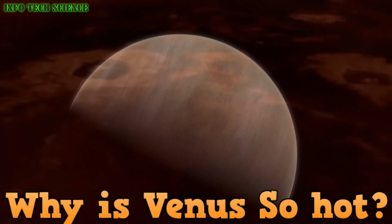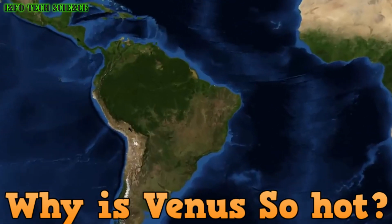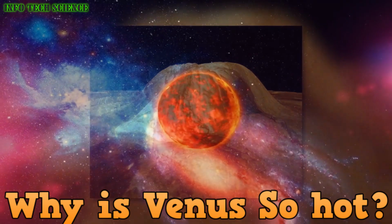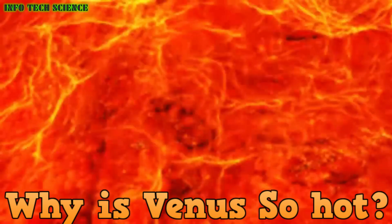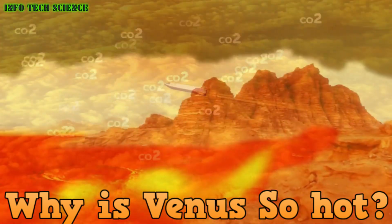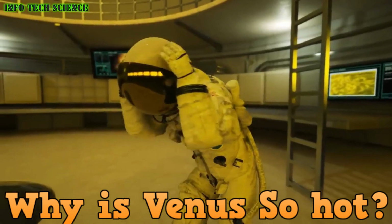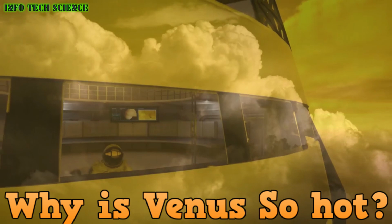Buckle up, because we're about to take a virtual trip to this unforgiving inferno. Imagine landscapes so scorched they blur the line between solid and liquid. Forget rolling hills and babbling brooks. Venus boasts vast plains of solidified lava, volcanic mountains spewing sulfuric fumes, and craters filled with molten rock. The average surface temperature? A blistering 462 degrees Celsius, hot enough to vaporize most metals and even char spacecraft. This constant furnace renders any hope of liquid water, the elixir of life, utterly pointless.